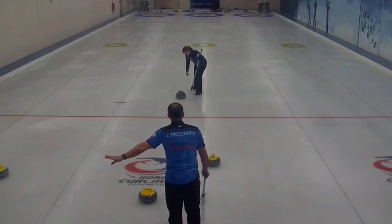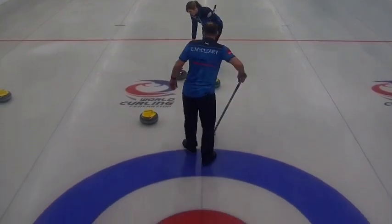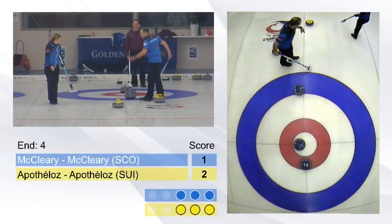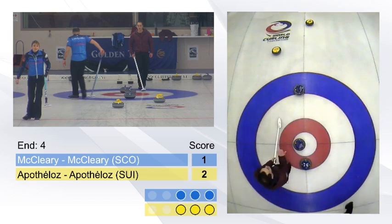Whoa, whoa. Better shot. You could choose to sweep that and freeze it. Right on top, it's a really nice position. Top of the 8. It's a little bit more open than they would have liked. They would have liked to have come around a little, tuck it a little bit around that guard.